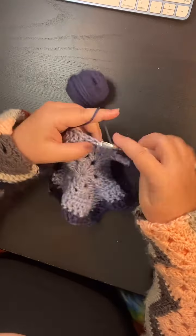Okay, let me see. I should talk about this. So the pattern has parentheses, has the 16, and then it has 35, 53, 71. It goes up by 18 every time. So the next time when I go around and I come back to round 6, when it's that much bigger, it should have 35 per side. And then the next time it should have 53.